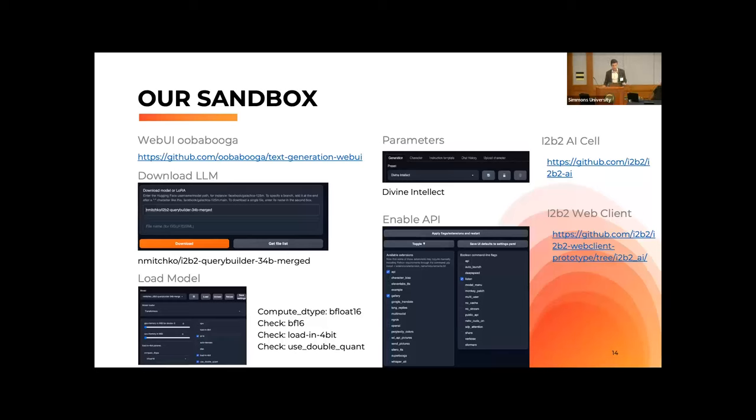And so our sandbox, and you did see a little bit of it, this is just a snapshot of, if you do want to set up the web client, the web UI for this, the model hosting is up in the top left here. You could just download this model link. So nmitchko, i2b2 query builder, 34 billion merged. And then we have some suggested parameters if you have enough hardware. If anyone's familiar with consumer grade graphics cards, an RTX 3090 could run this model. So, you know, it's not totally out of reach for the modern consumer. Certainly if you have a gaming PC, you can run this model. So certainly feel free to try it, run it, play around with the web UI and play around with the i2b2 cell and client.